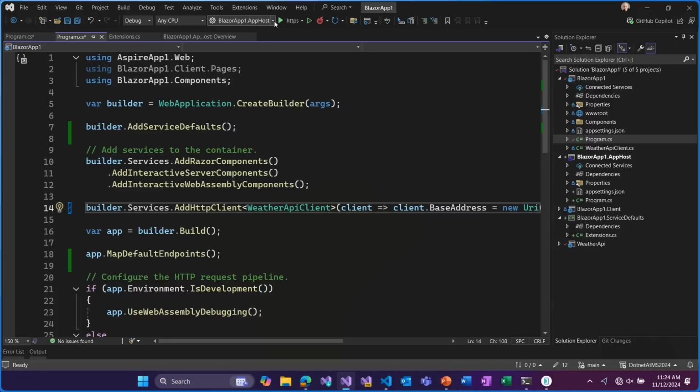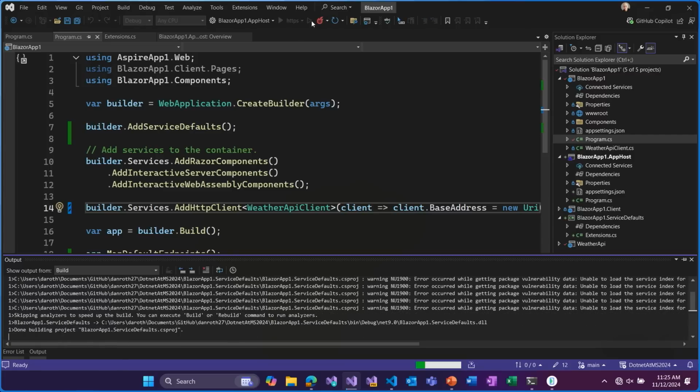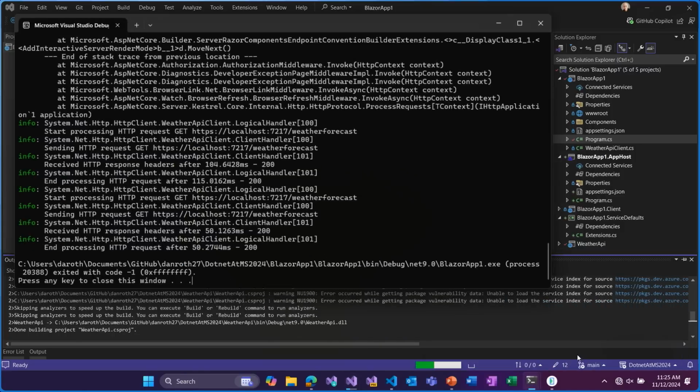All right, now let's run the app. Now to run this app, because I'm using Aspire, I can just select the app host project as my startup project, and it knows about all the pieces of my app. It knows about the... I think I have the app currently running. Let me shut it down.